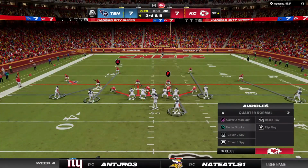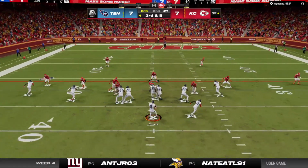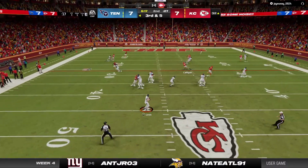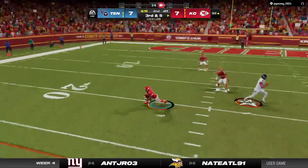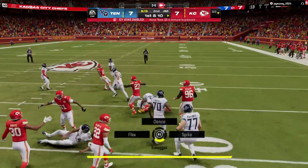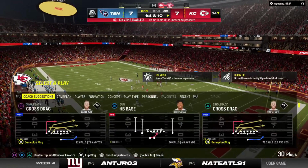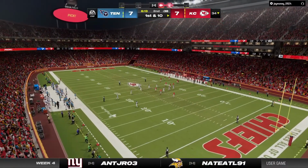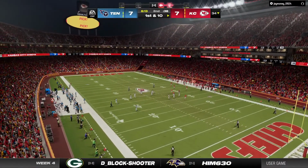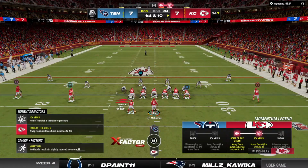And on 3rd and 5, this will be the 8th play of the drive. Levis to throw it. Oh, it's intercepted. A drive killer there. And the Chiefs are going to get this back to their own 34-yard line. KC offense out of the huddle, ready for their next drive.